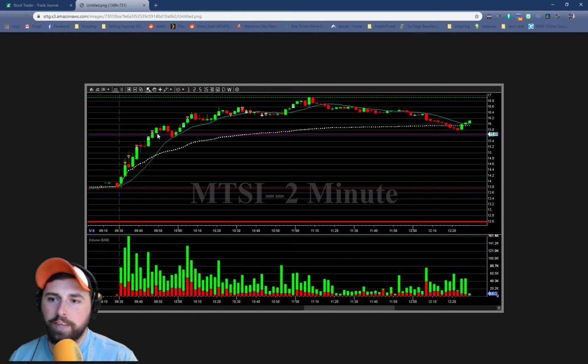I remember countless times we'd get these little pullbacks, like this little pullback, and I wasn't taking any off because look at where my add was. So I wasn't getting enough. I was really wanting this thing to pull back to VWAP, and I just never got it.